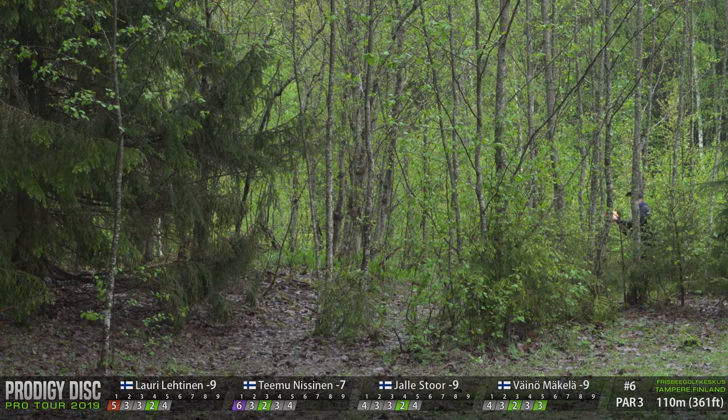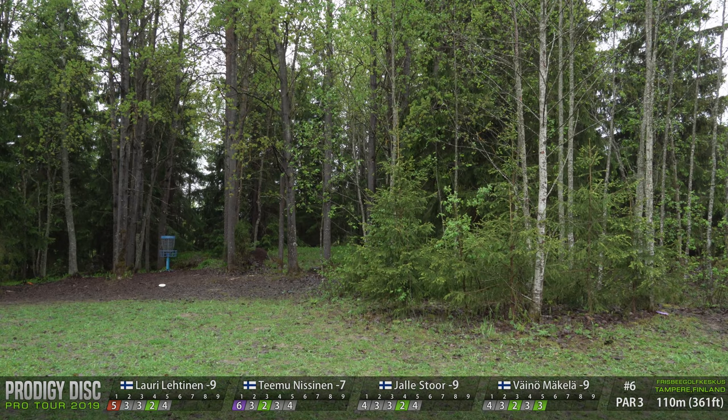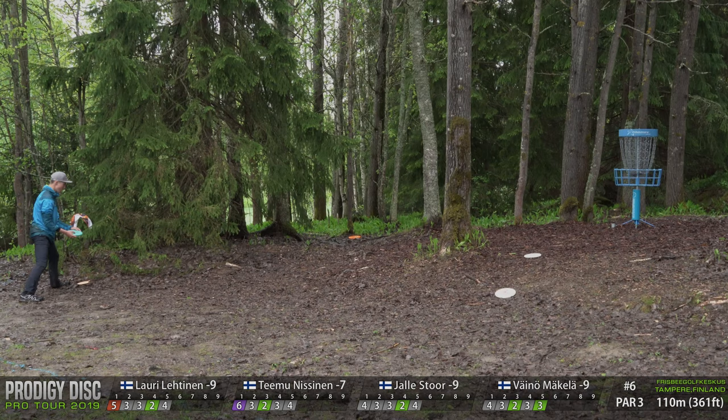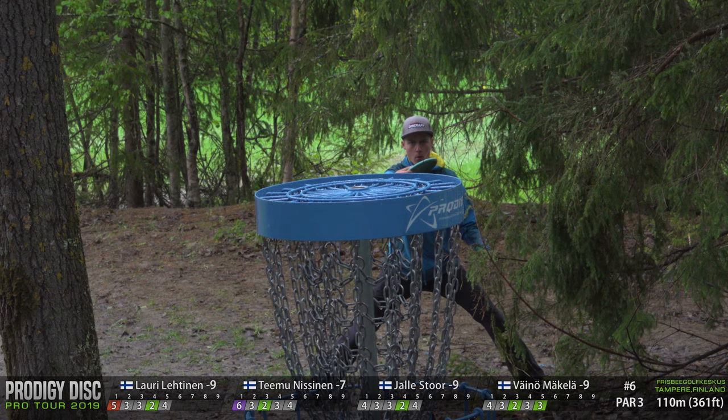I know, missing that short putt last hole, getting up to these holes to where you need to be taking advantage of being that lefty and putting it really close. So that's a great comeback by Teemu. Yeah, and nice outs from these guys. They'll be out of the rough. Jalle will be left with a long comebacker, though. Great upshot by Väinö right there.